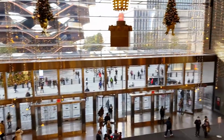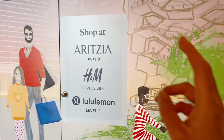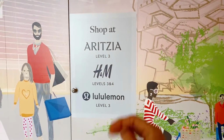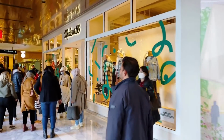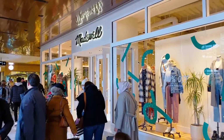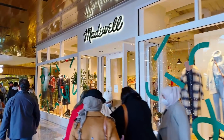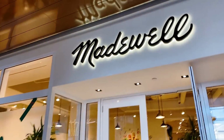Adam says, is Old Navy here? I don't think so. No Old Navy. But they have H&M, Aritzia, and Lululemon. H&M is about the same price range as Old Navy. And I would say it's a bit nicer clothes in terms of its look. Let's not get into how it's made. That's a whole different discussion.